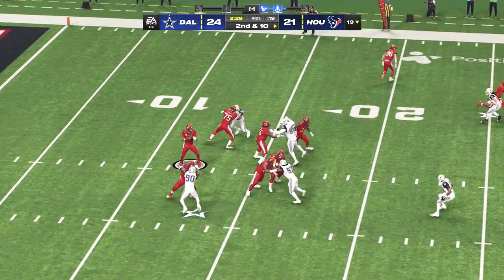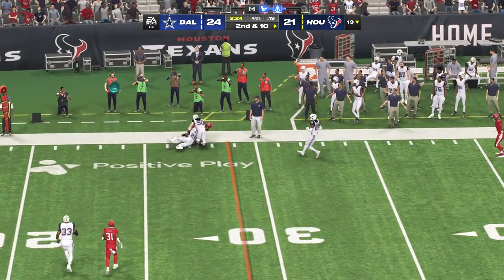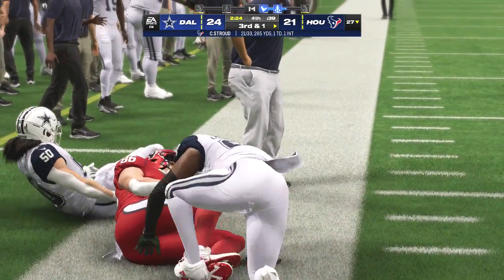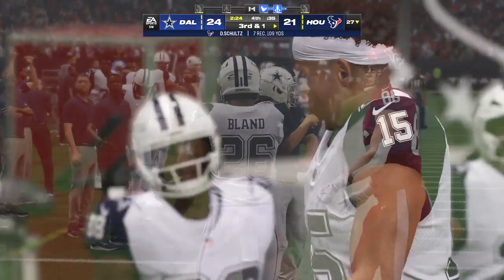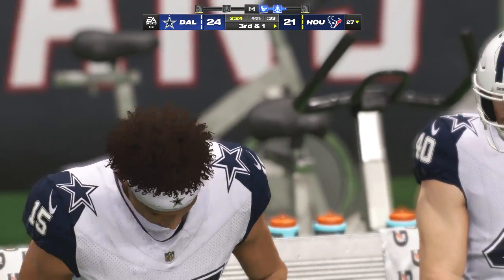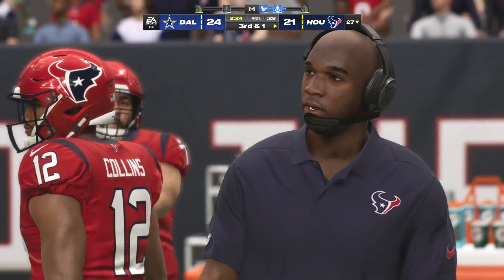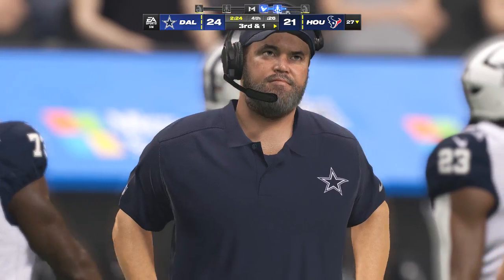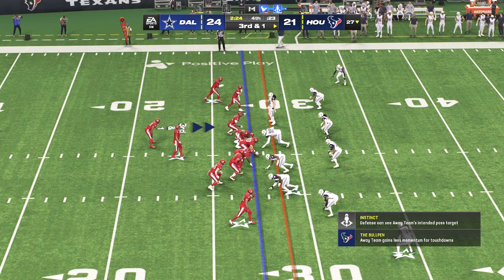The 2nd down throw now from Stroud. A short one going to be taken in here by Schultz. And he'll get this up past the 25 before he's out of bounds. A big play in this football game.